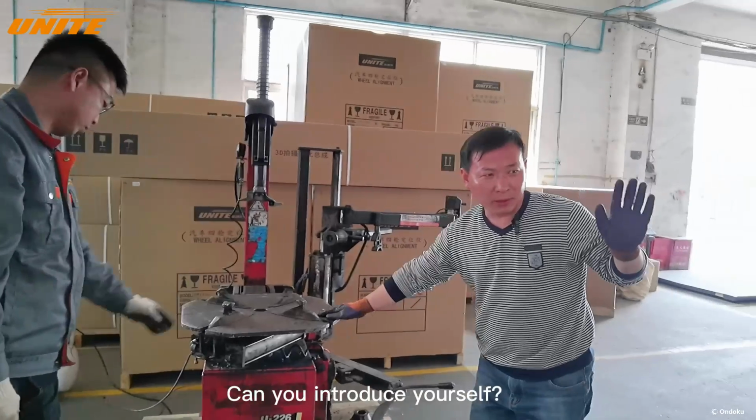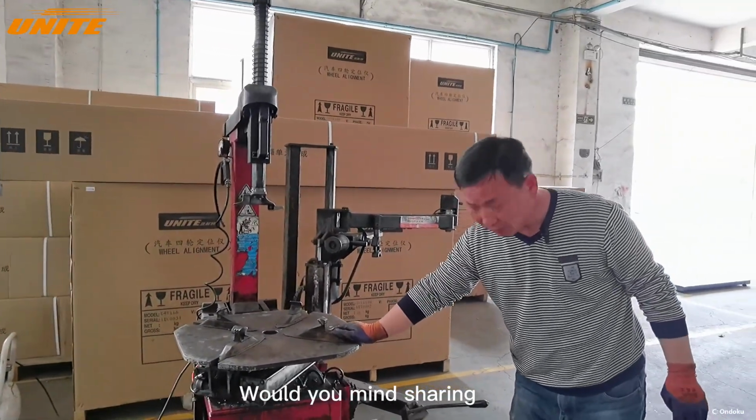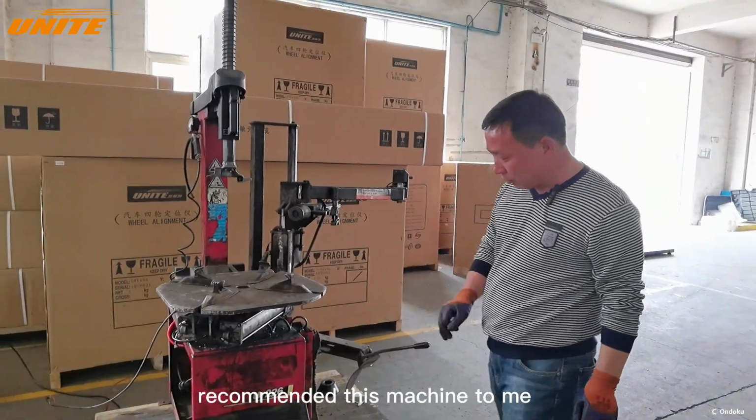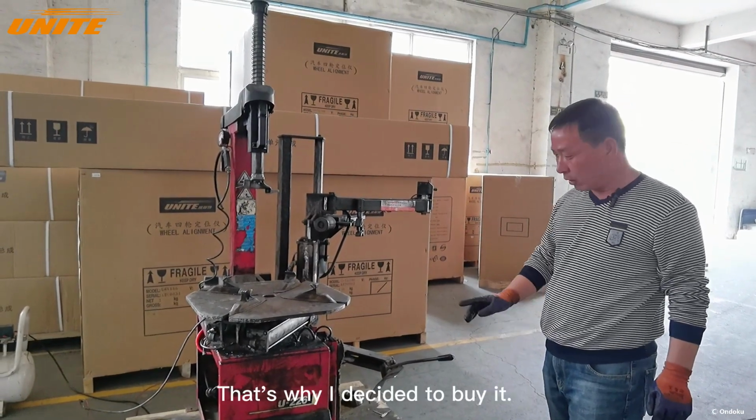Hello, can you introduce yourself? You can call me Lou. Nice to meet you, Mr. Lou. Would you mind sharing what happened to this machine? The owner of an automobile tool shop recommended this machine to me, saying that it is reliable and can be used for 15 years or longer. That's why I decided to buy it.